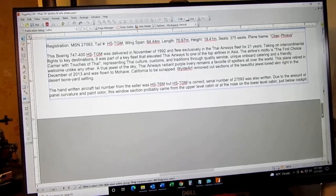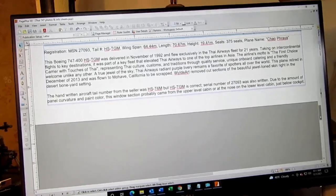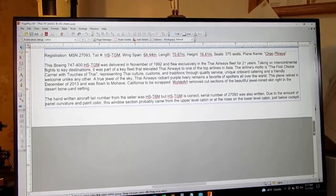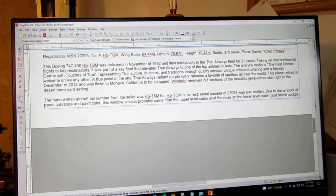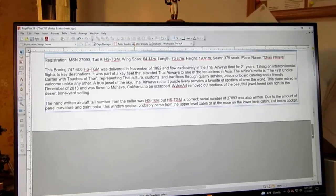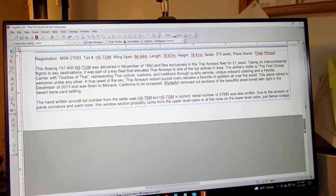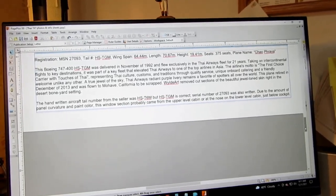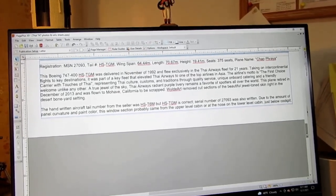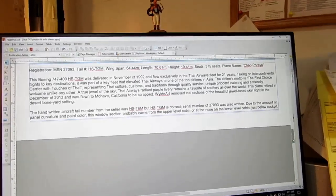It had a 64.44 meter wingspan, a 70.67 meter length, and a height of 19.41 meters. I may change that to feet. I'm not sure. Apparently this one was only fitted with 375 seats, although the type could have upwards, I think, of 450 seats or 430 seats or something like that. So this may have been a slightly more luxurious cabin layout with more business class or first class seats.